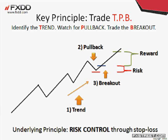Now, if you take a look here, what is the point of having this type of approach? Well, very simply, and I've been talking about this for years actually on Fxstreet and many other venues, in terms of the fact that I'm a trend follower. So I like to follow the trend. I like to trade with the trend. So path of least resistance.